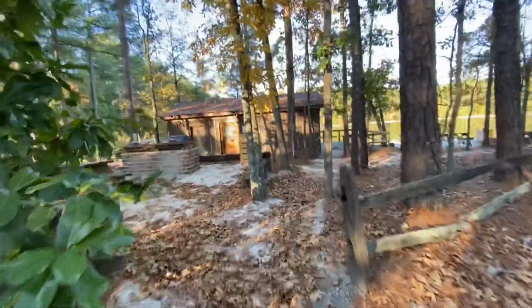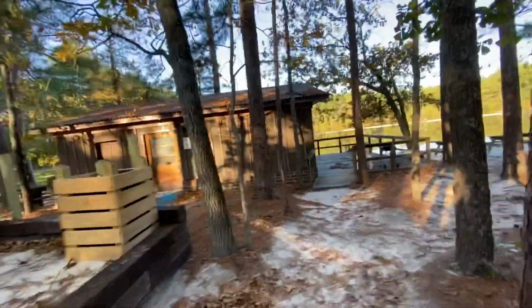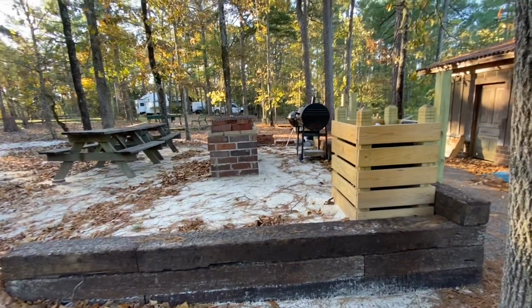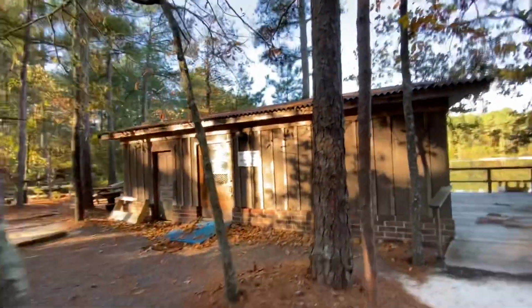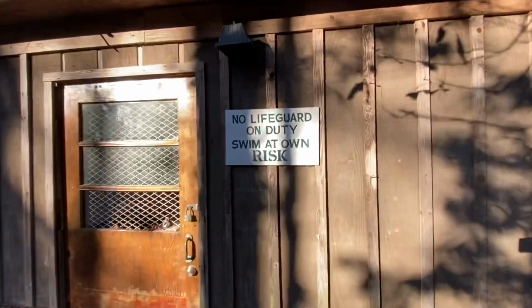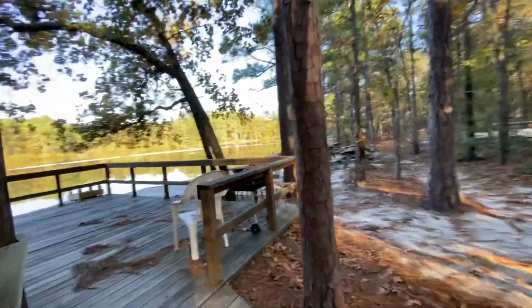They have bathrooms here. Nothing fancy. This looks like a little party area where people come. I guess you can use these anytime you want to. No lifeguard on duty. Swim at your own risk. It's funny. It's so primitive, but yet beautiful.